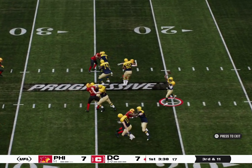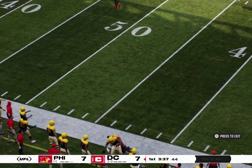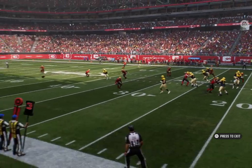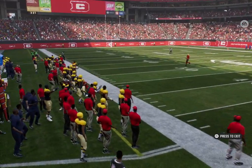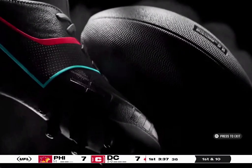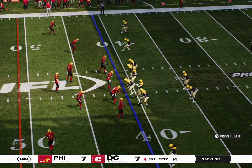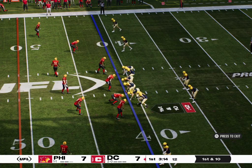3rd and long for him here. Hits him on the out route. It's a pickup of 14 yards as the chains reset. It was such a privilege for me to watch Marvin Harrison and Reggie Wayne in person in Indianapolis do their work. Darrell Jackson out in Seattle. They showed how great a deep out is as a chain-moving play. It's all about getting that leverage at the top of the route and then exploiting the leverage as that ball arrives on time downfield.